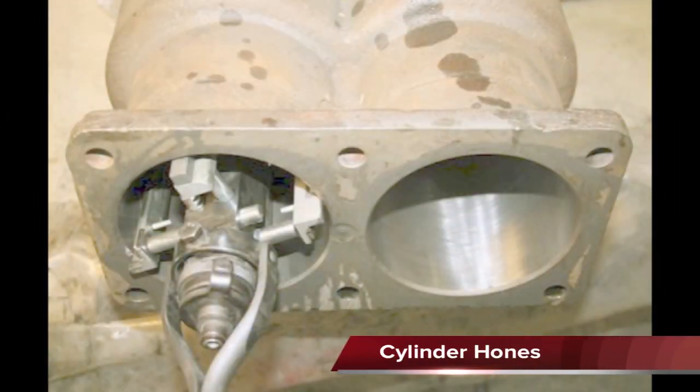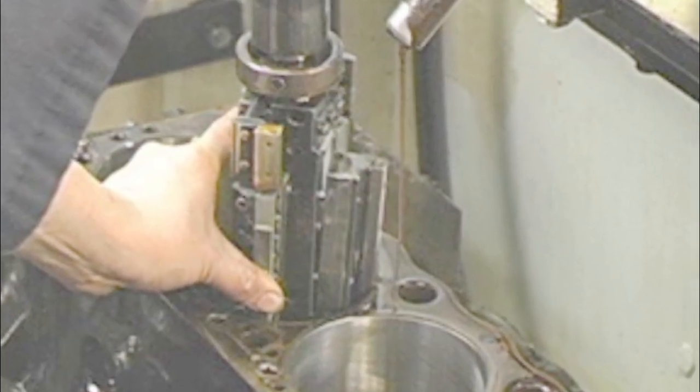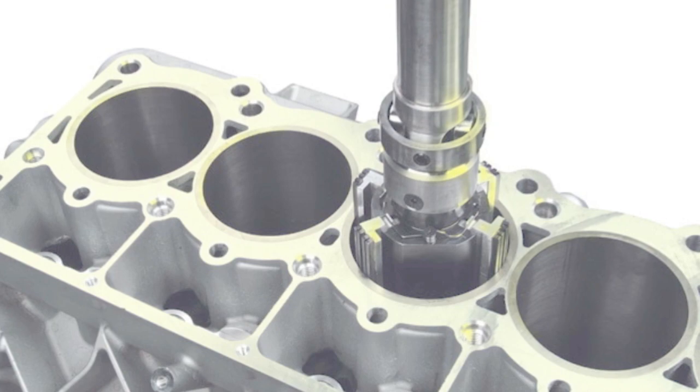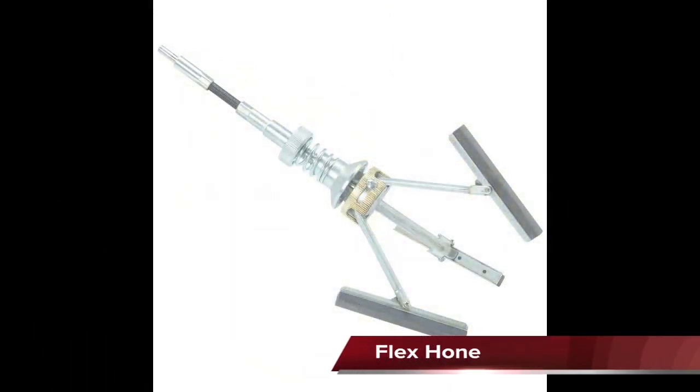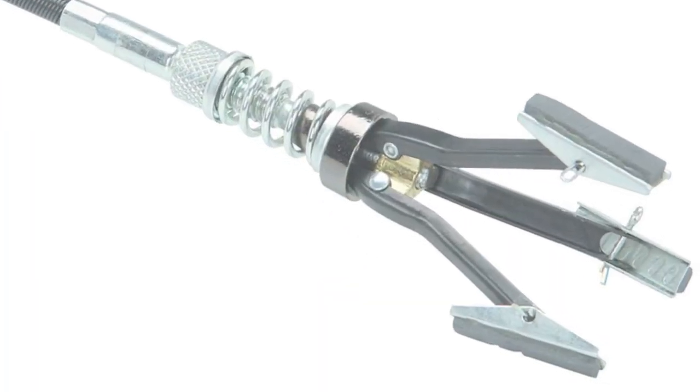A cylinder hone is used to recondition slightly worn cylinders or to finish a cylinder that has been bored, and are usually made with replaceable stones. A flex hone is one type of hone that has stones mounted on spring-loaded arms that keep the stones pushed against the cylinder walls. Since this type of hone conforms to the cylinder, it cannot be used to correct taper or out of round cylinders.